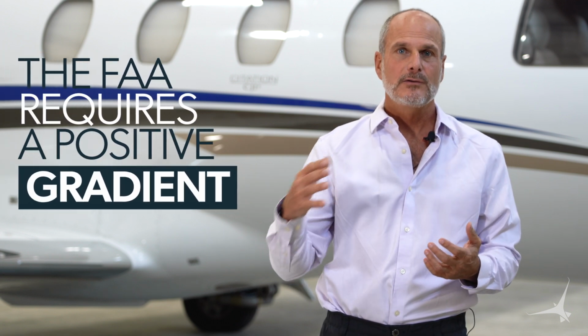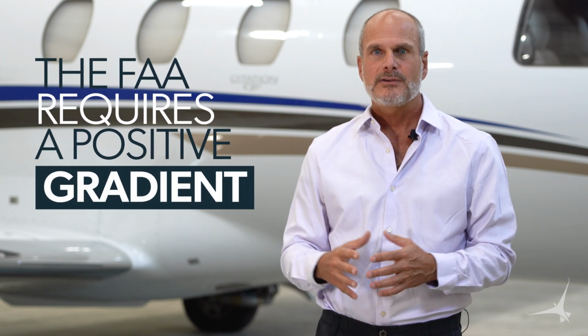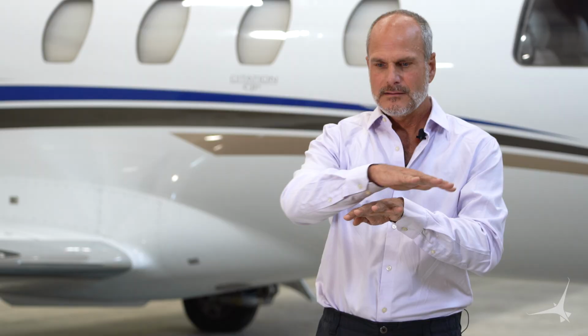The FAA, for multi-engine airplanes, requires a positive climb gradient if you lose an engine on takeoff. So you have to be able to climb. If you can't climb, then you don't have a safe airplane, because you may be able to take off, but you're out of runway now, and you can't navigate around buildings or trees, and it's just very dangerous. So the FAA says you have to maintain a positive gradient. 2.4%, 3.3, there's different kinds of gradients.